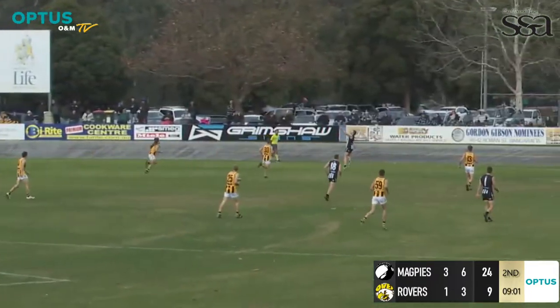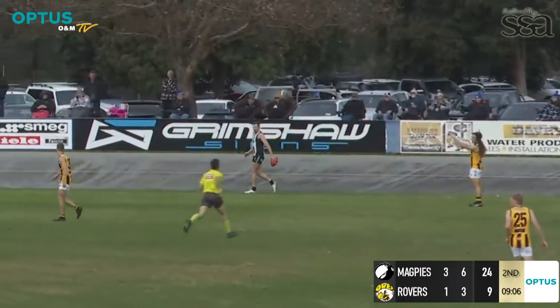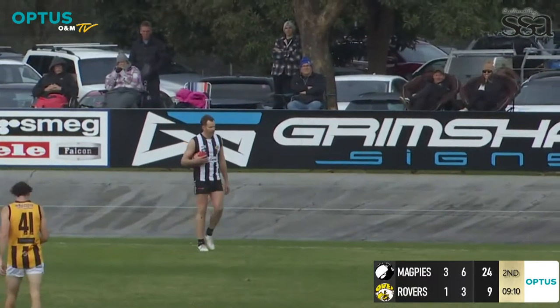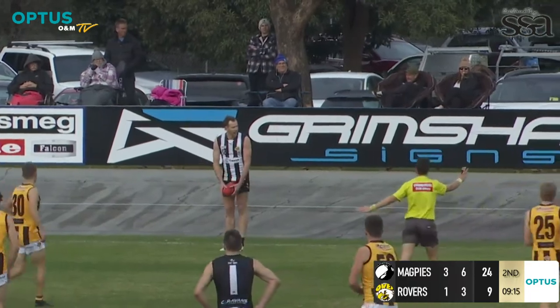Ellis is one of those inside 50. Newton left all alone. He marks 20 metres out on a very tight angle in front of the scoreboard. How about that delivery from Ellis? Ellis just went bang with that kick, and I'll tell you what, it didn't go much higher than probably a metre and a half off the ground.